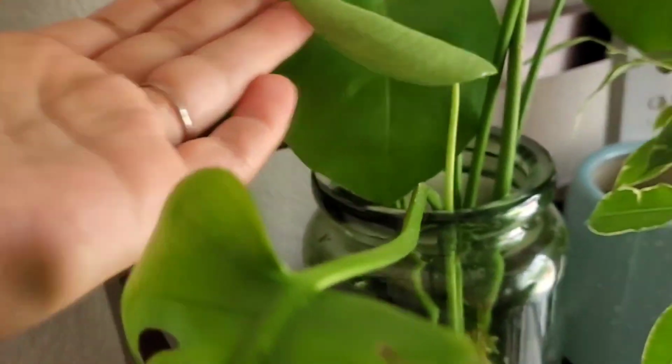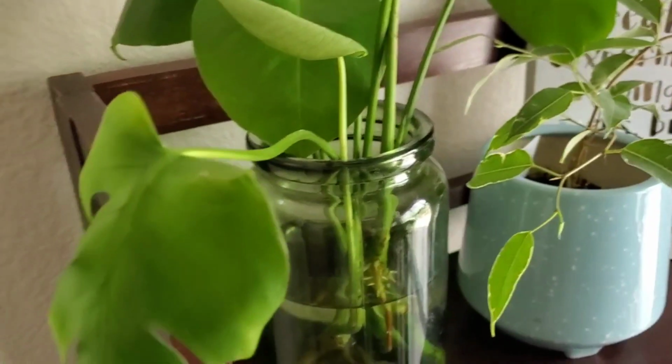There's some new leaves coming in, so I'm debating if I want to repot some of these into soil or just leave it in the water, because one thing about monstera is that you can actually leave it in water and it'll grow fine and happily in there as long as you're changing out the water weekly. So I'm still on the fence about that. I feel like that's a lot of maintenance. So I might take one part of the plant and put that in soil and dirt, and then let the rest sit in water. So let me know what you think I should do there.